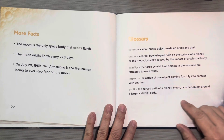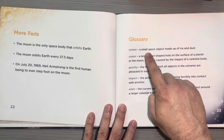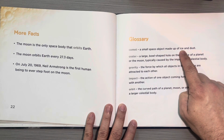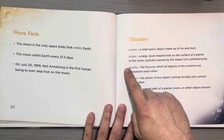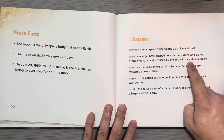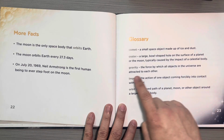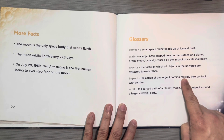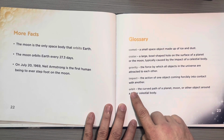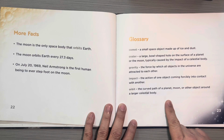And this is the glossary. The glossary is an important part of a nonfiction text. It tells you important words that are in the text, and gives you their definitions. So a comet is a small space object made up of ice and dust. A crater is a large bowl-shaped hole on the surface of a planet or the moon, typically caused by the impact of a celestial body. Gravity, the force by which all objects in the universe are attracted to each other. Impact, the action of one object coming forcibly into contact with another. Orbit, the curved path of a planet, moon, or other object around a large celestial body.